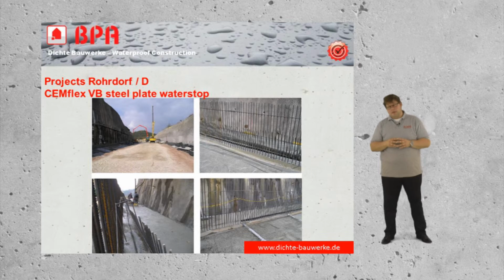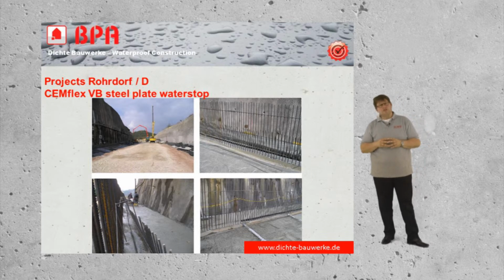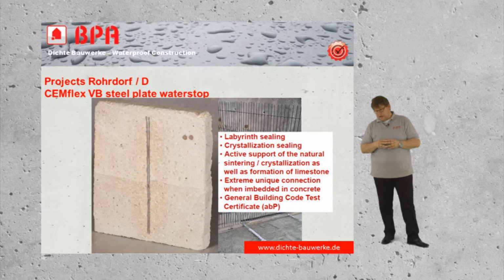Here you see a tunnel project. In this tunnel project in Germany we introduced a steel blade water stop, the Semflex VB steel blade with a special water reactive coating, and you see how easy the installation process is. The Semflex steel blade, like I mentioned already, is coated with a special water reactive matrix coating.